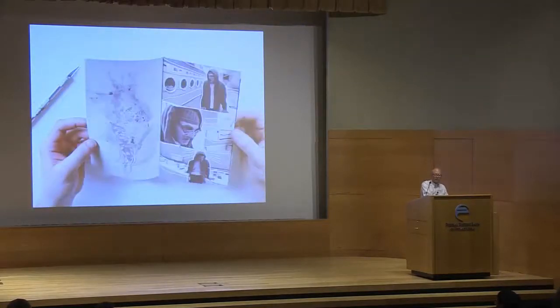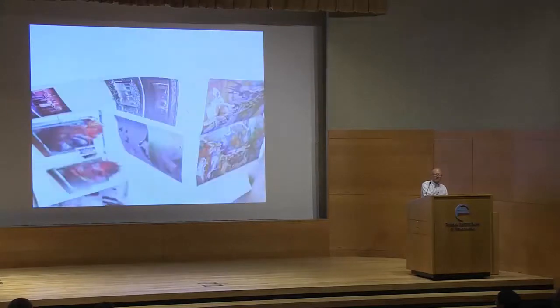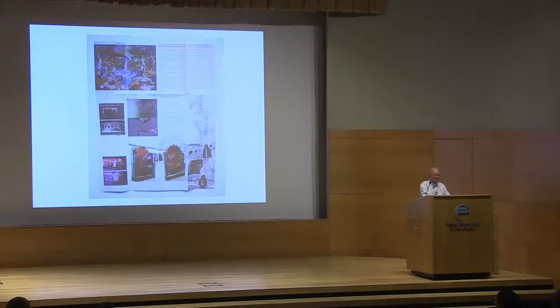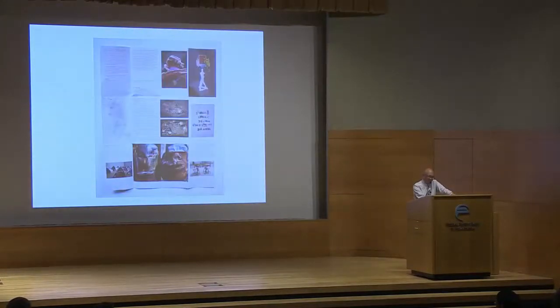If you chose not to, it also became a poster that was a collection of all the works in the show. So it looked kind of like that when it was flat. And here's the back of that as well.